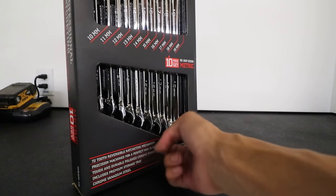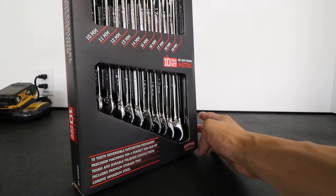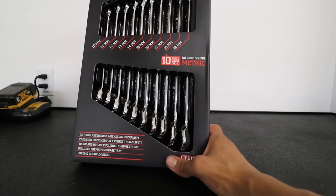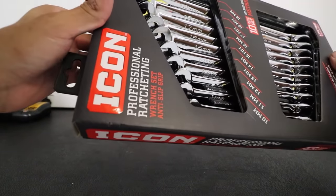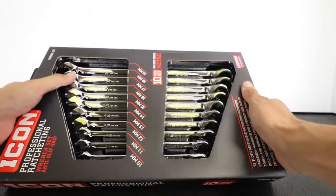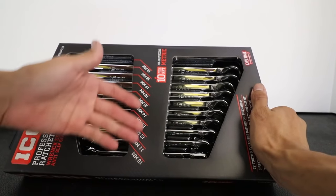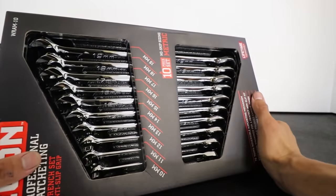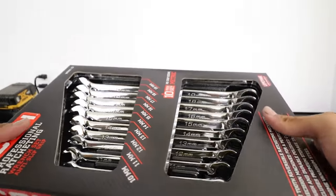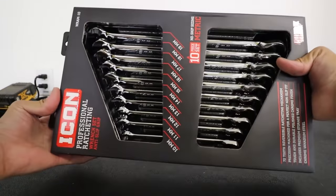Ratcheting wrenches are so nice to have when you can't fit a socket in and you're just sitting there trying to turn the wrench. It's really nice to have the ratcheting end. These really do look identical to my Snap-on set, which is non-ratcheting, but these are a little bit longer, so it'll be nice to get that extra leverage. And 10 through 19, it's pretty much the only sizes you're gonna need when it comes to wrenches when working on most import vehicles. So really excited to test this set out.